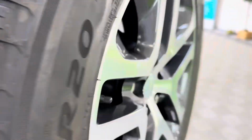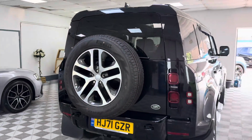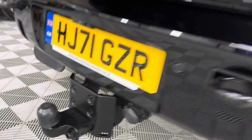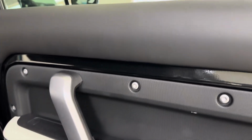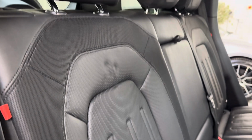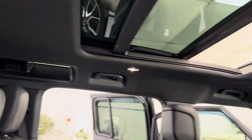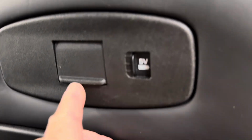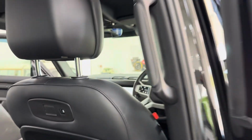Spare wheel is brand new. Has the tow bar fitted as well. I would say going back to the tow bar, mind, doesn't look as that much use, if any. That is for Land Rover rear screens. Although they're not standard with this car, but you can see the fittings are all there for them.